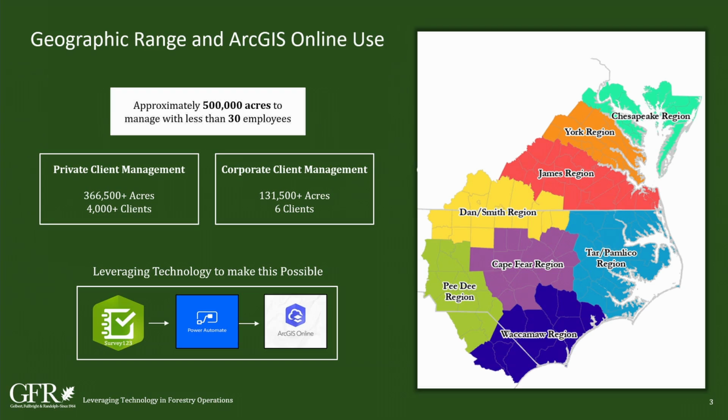So we have a variety of projects going on. The biggest achievement for this is that we are able to manage this amount of clients with an employee base of less than 30 people due to leveraging the technology in our operations. The technology is oftentimes Survey123 using Power Automate and ArcGIS Online as well as Field Maps.